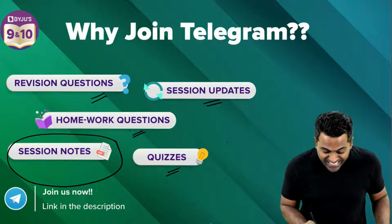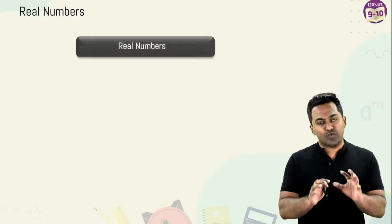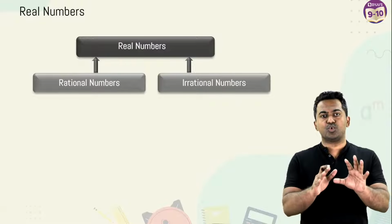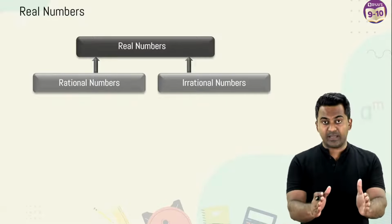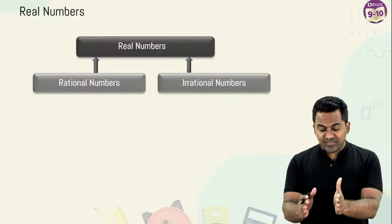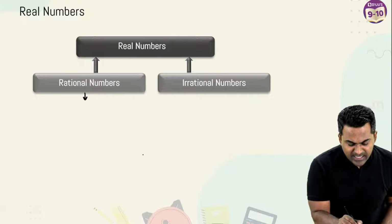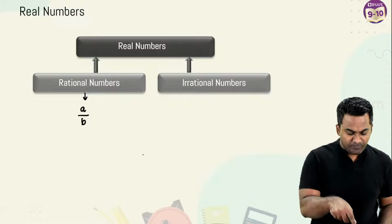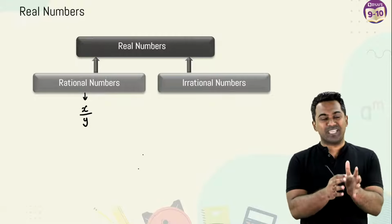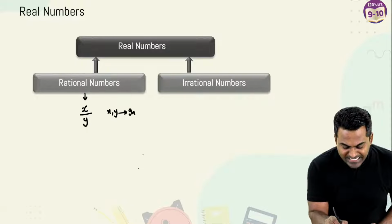All right, so come on, let's begin today's session now, and that is going to be number system. First thing in number system that you've got to know is that we're dealing with real numbers here. Real numbers can be broken down into two major categories. The first category being rational numbers, and the other one being irrational numbers. Now we've studied what rational numbers are, right? So what are these rational numbers? These are numbers that can be expressed in the form of a fraction. Let me just go ahead and write x by y, because sometimes my a looks like a 9. So these rational numbers can be expressed in the form of a fraction, x by y, where both x and y are going to be integers.